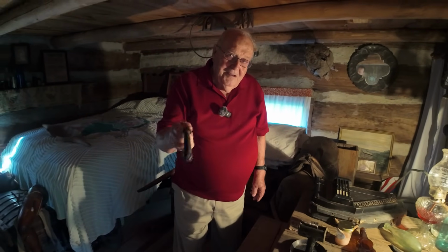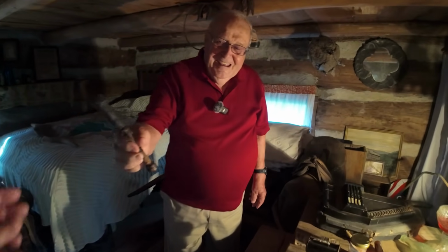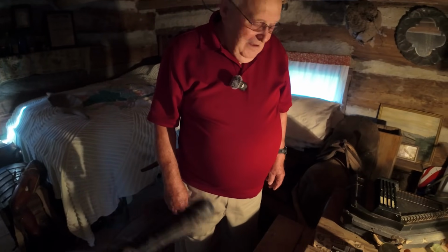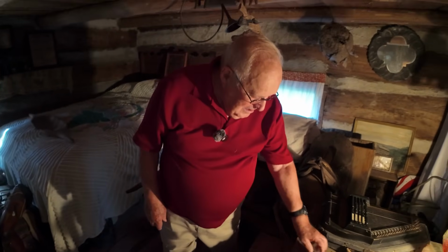Here's a blackjack. Ah, handy item. Yeah, it's got lead in it. It does. It's very weighted. Oh, and it snaps too. I would not want to get popped with that.